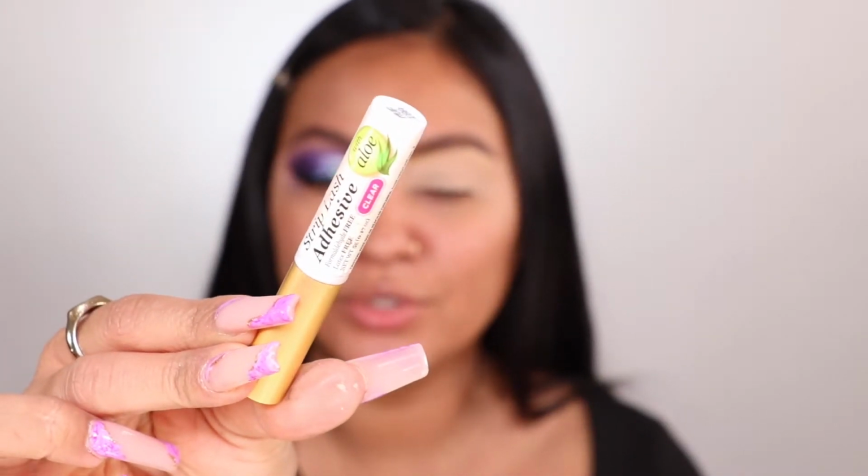Yeah. And I'm going to use my favorite glue. It's from Kiss, and it is the avocado one. It has aloe. I just saw green. I'm like, avocado. No, it's a Kiss strip lash adhesive in clear with aloe. I used to love the duo one, but it always would lift, every time in the inner corner, and I got tired of it. I'm so over it.